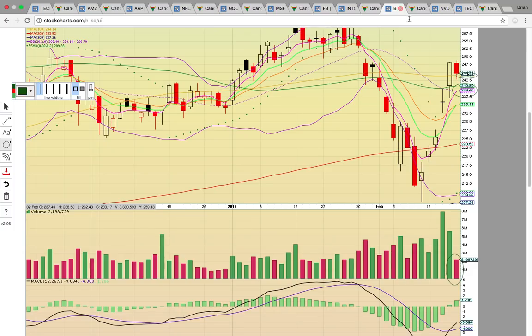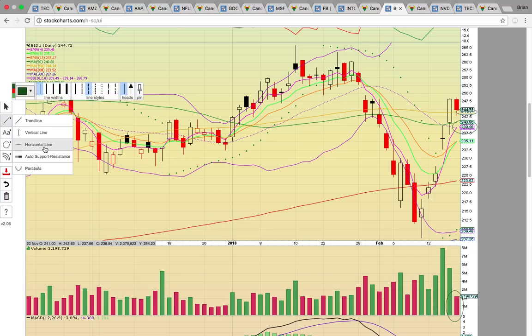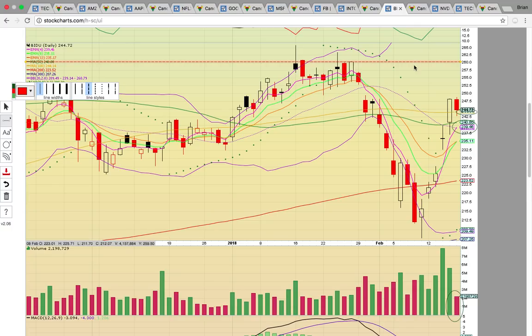But still here with BIDU, it has to hold that middle Bollinger Band. It needs to stay above 239 to keep that uptrend going. Then if it could break above 278, get above 250, that's when it could head back higher. And then if you're a bull, you want to see it get above 260. That's the high close level to break.